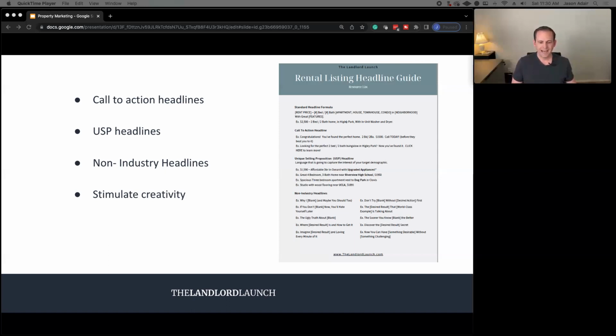Here's one. Imagine living at this Higley Park condo and loving every minute of it. If you can get that rented even a week sooner, that's just more money in your pocket. I mean, what's your typical vacancy loss? $30 to $50 a day, depending on what your monthly rent is. That's $200, $300, $400, depending on your rent, extra in your pocket for that year. Over the course of 10 years, that's a lot of money. So these things do add up.